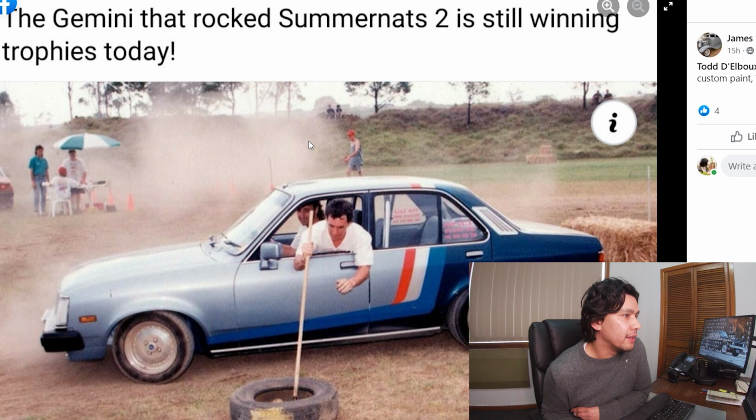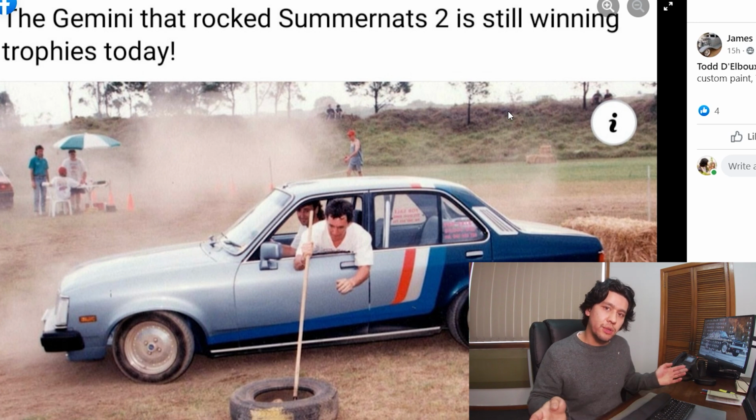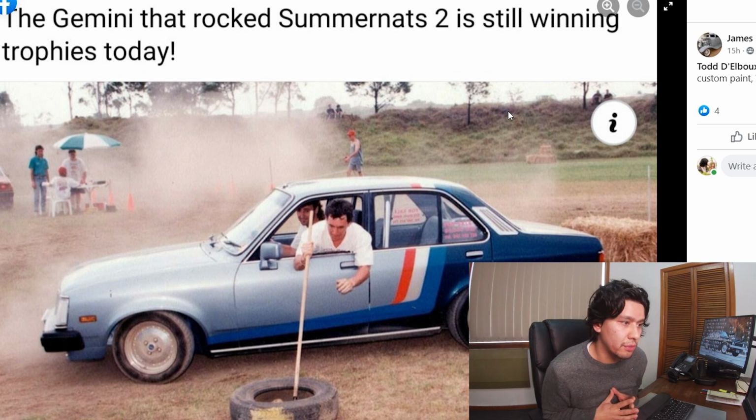Got a Gemini here. This looks like back in the 80s, top 10, top custom paint, top sedan, not bad for a 4-cylinder. There was another bloke, Draco, he had a gold Gemini. I remember seeing that, and I think it had suicide doors. I don't know whether anyone's mentioned that particular car, but that was really cool.